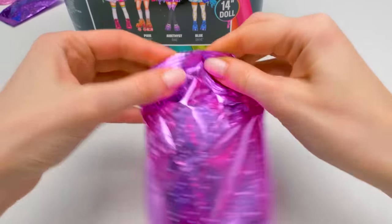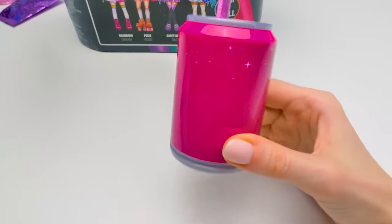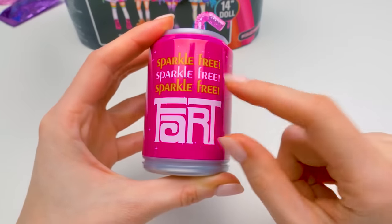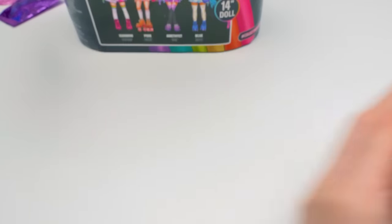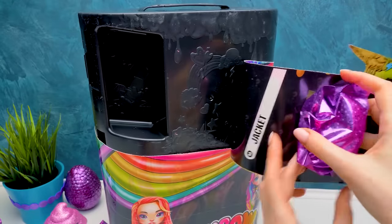This must be a bottle. Cool! I bet it's for making the slime! My favorite part! Such a funny bottle! It says sparkle free! Our motto for today is twist and spin!